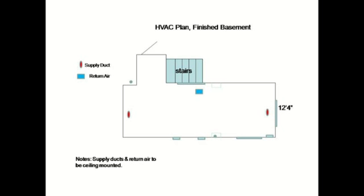Well, that does it for our new finished basement plan. Stay tuned for our next segment on ways to protect your new space from water damage.